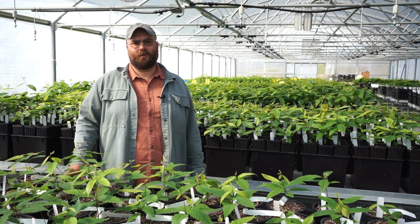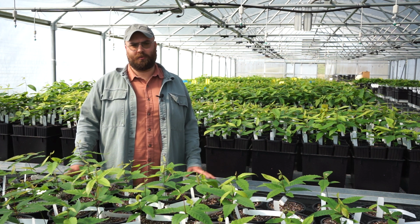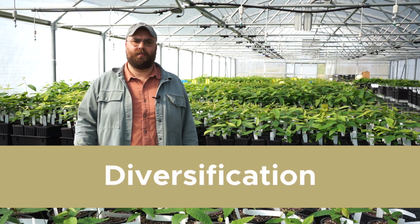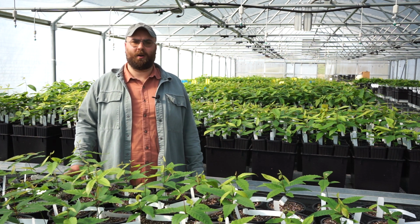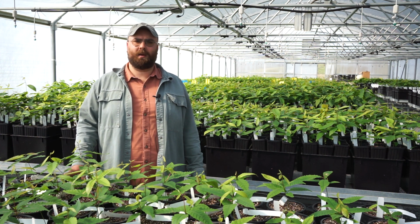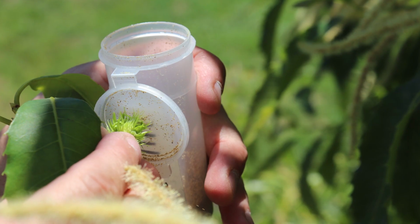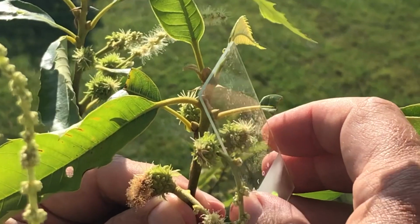The new greenhouse that we're going to be building here at Meadowview Research Farms is going to be for 3 primary purposes. The first one of those is to continue diversification of all of the populations of American chestnuts that we're going to be reintroducing out into the forests. And the way to do this is by speeding up pollen production and using seedlings within the first year of their lives to produce pollen from a diversity of populations and then breed those onto mature trees.